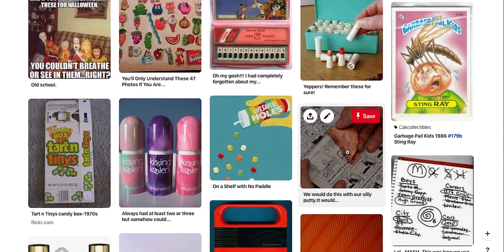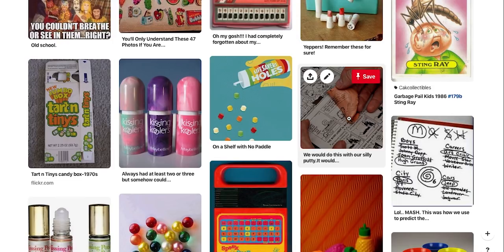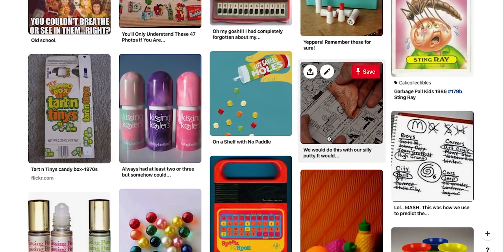Now this is Silly Putty. I know that they still make Silly Putty. I just don't know if kids know much about it because it's not nearly as popular as it once was. It comes in a red egg-shaped container, and I think that's not changed. But you can see here that this is exactly how we would use our Silly Putty. We would put it on a comic from the newspaper, and I actually learned to do this from my grandfather. I would play with Silly Putty a lot, and he suggested it to me one day, and it's just something fun we used to do.